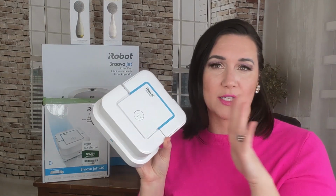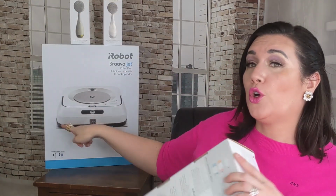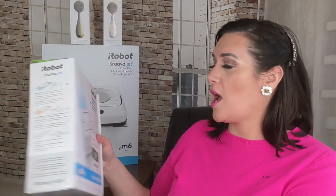Because it was, quote, considered used. I absolutely am obsessed with it. It's made it very easy to mop my kitchen and my bathrooms where the robot can do it, and I don't have to do it. So I do highly recommend the iRobot 240, but you could get the M6 Braava Jet. That one's a little bit more heavy duty. That one's $399. This one's $179. I got the less expensive model, but there's several different choices for a robot to literally mop your floors and vacuum your floors, so you don't have to.